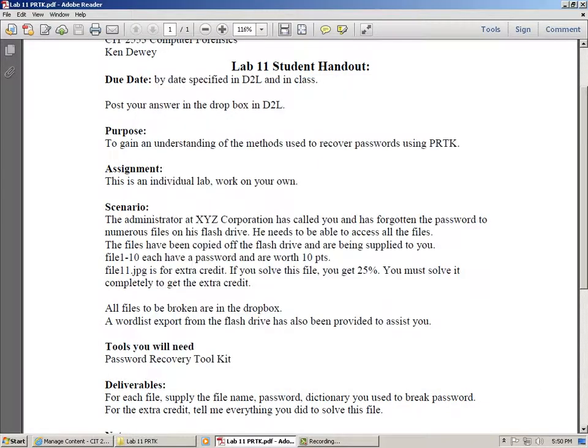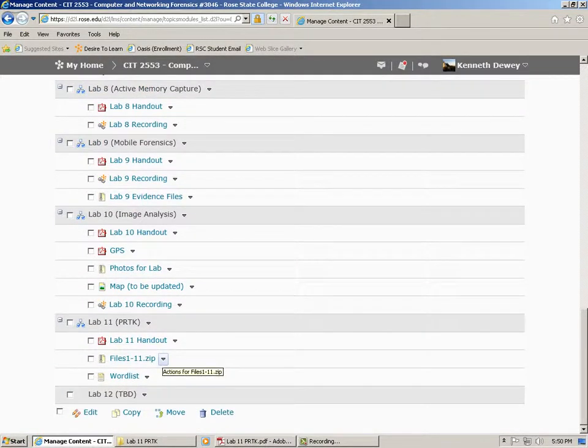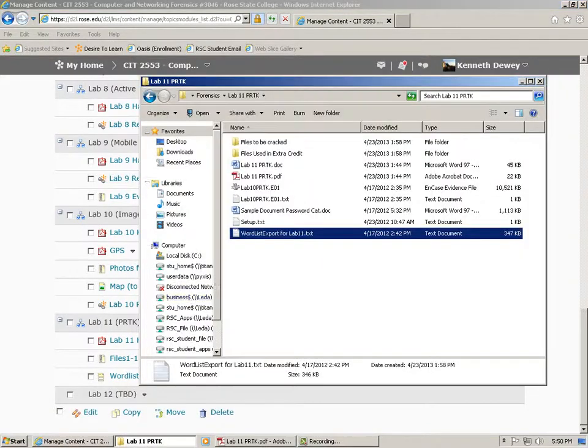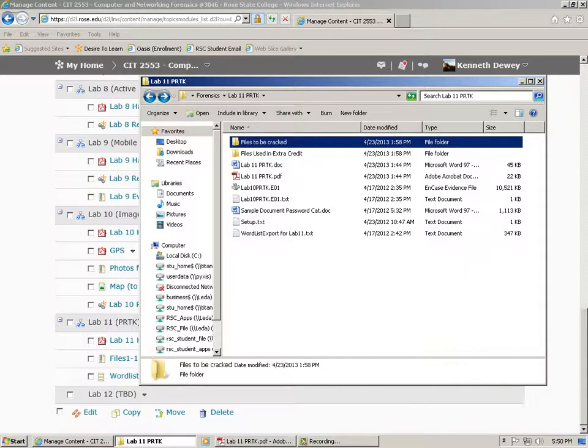So, you have the files. They're up in there. Actually, let me show you where they are so you know what I'm talking about. There's files 1 through 11.zip right there. They're just office documents for the most part, I think. Yeah, I'm pretty sure that's what they are. JPEG, doc, PowerPoint, PDF, Excel. Yeah, the zip file's not in there. It's just Word documents and a PDF.